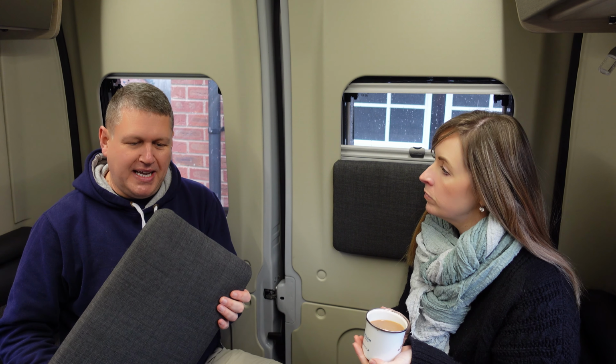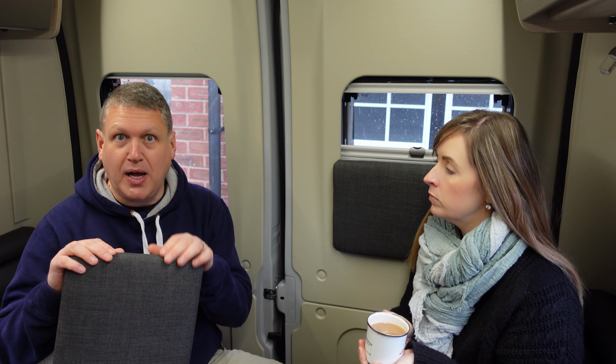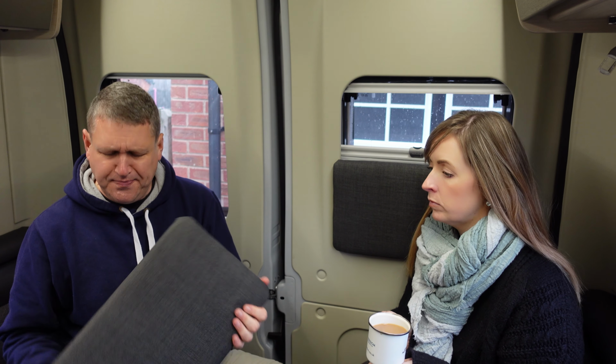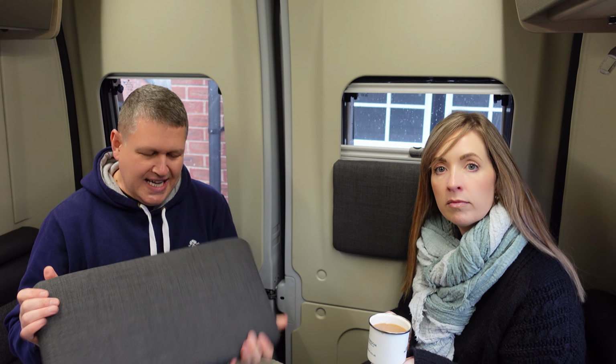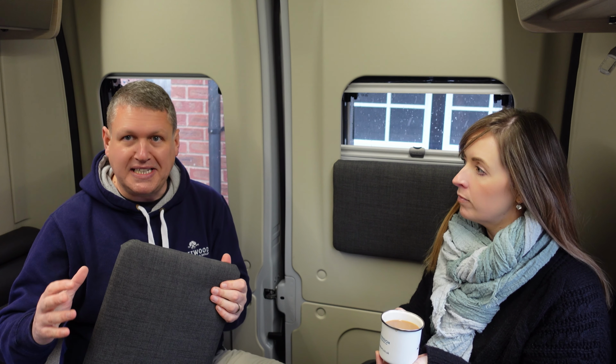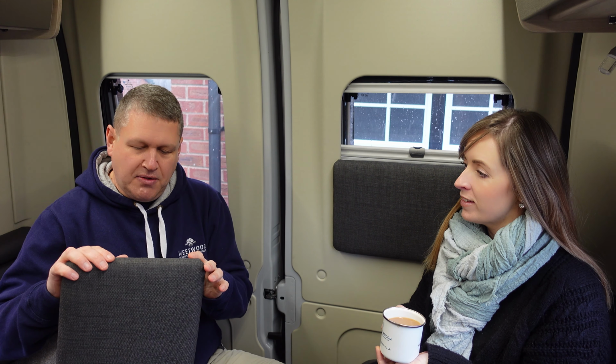The gentleman that makes them is actually part of the Ultra Trail V-Line Facebook owners group. He's one of the administrators and moderators, a really nice guy called Steve Dandy. He's made these himself. He's obviously got a V-Line, he's very practical and does loads of modifications to his van, and he's designed and made these himself. So obviously you know they work.